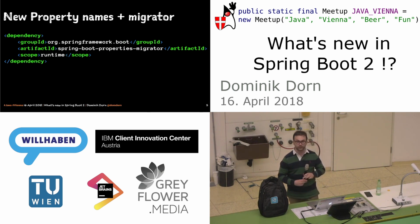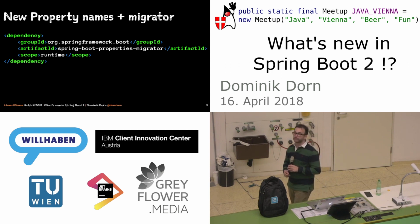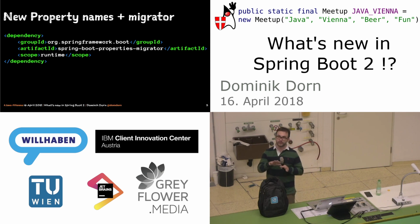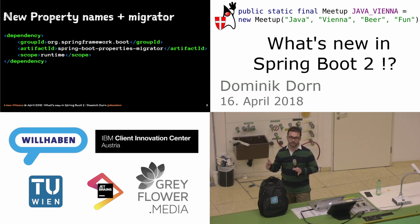What did they also do? They renamed a lot of properties, and that means you have to adjust your application. They created a properties migrator project, which is basically proxying from the old property name to the new property name, and it's logging the names that you should change to the console. So while you're migrating, you can use this project to replace the property names that you have in your application, but then you should get rid of it.